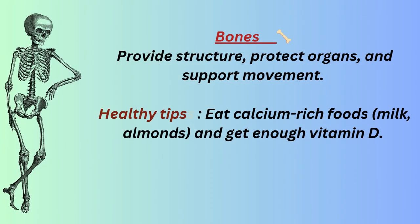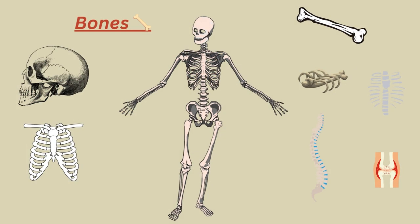Bones provide structure, protect organs, and support movement.